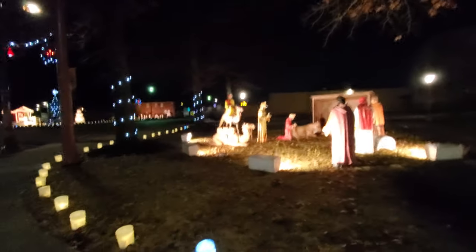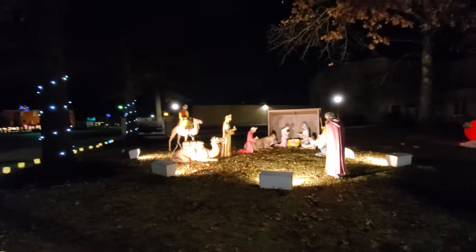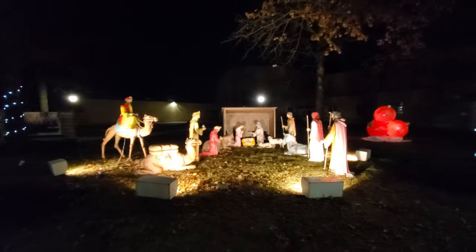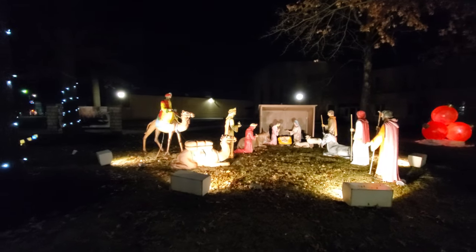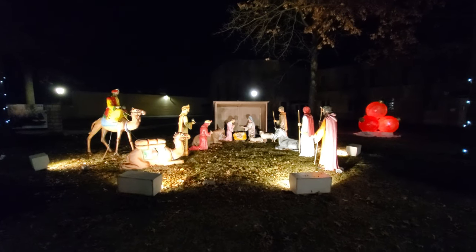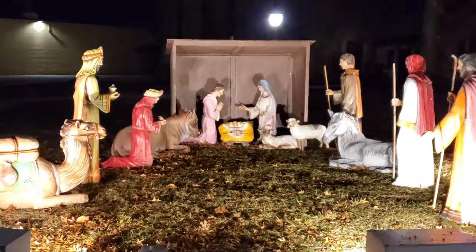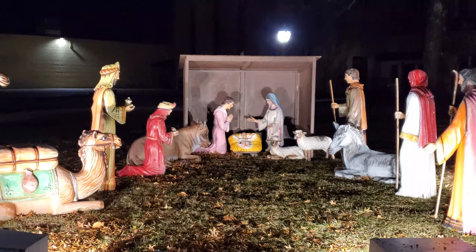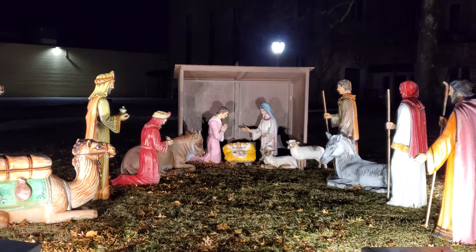Okay, here is our nativity scene over here. That's lit up pretty good. I saw a story online about a dog that somebody abandoned, and it found a warm place to lay in the little bed with baby Jesus in a local nativity scene. That looks pretty good.